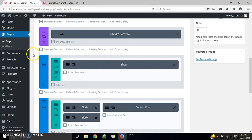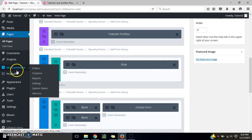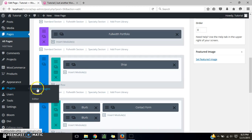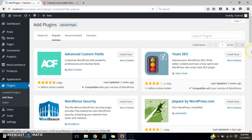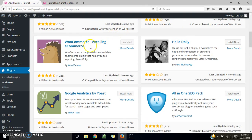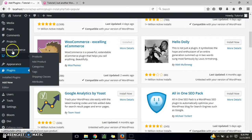So now we're going to make the shop, do that similar to the full width portfolio, and instead of making projects, we're going to have to make products. And to do that, you're going to need the WooCommerce plugin, which you'll get by going to plugins, add new. Once you're there, you can go to popular. And from there, you'll just click install now and download it, and then you'll be caught up to me.